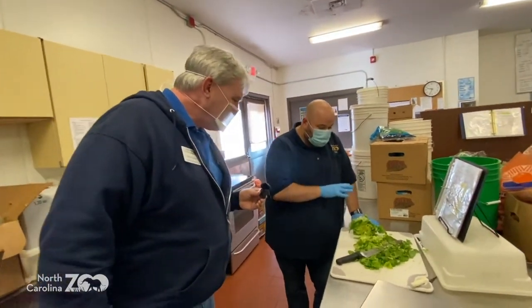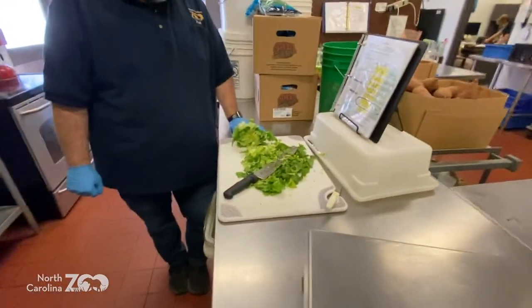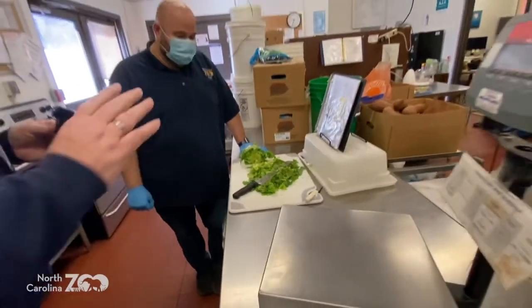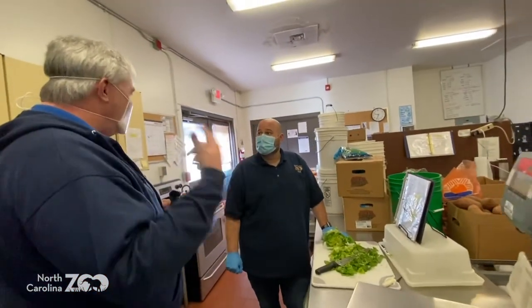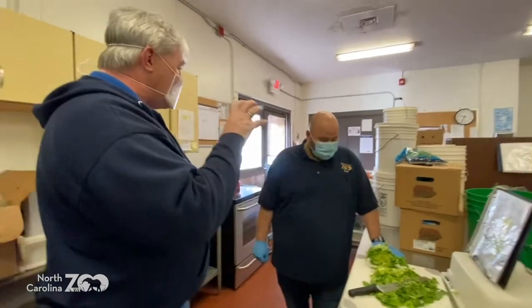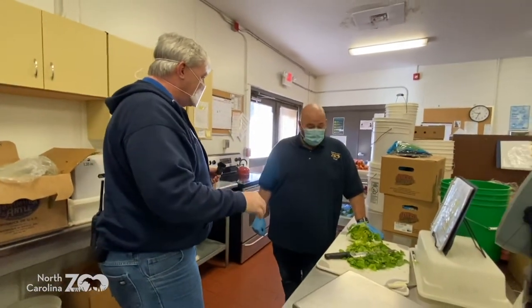I'm chopping up romaine lettuce. You're chopping up romaine lettuce. Yes. You're doing a great job, by the way. Thank you. But I think I told you, we're filming about the food cycle. Yes. And you said this is one of the foods that's actually grown at the zoo. That's correct. That is so neat.